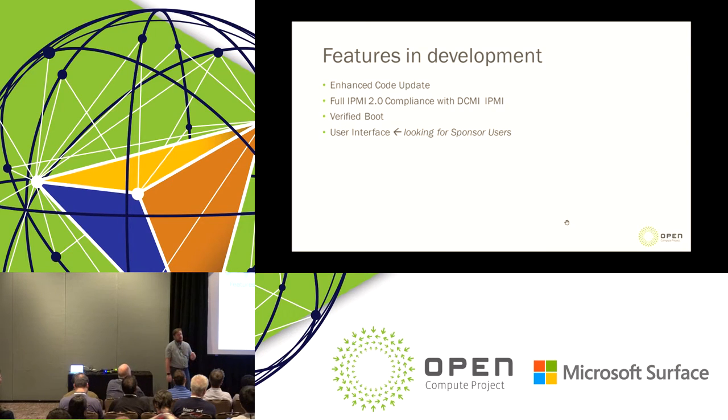These are some of the features that we're actually putting more effort into this year. So, enhance the code update. One way of doing the code update is to simply update the whole flash. Well, there are better ways to do it, more efficient ways to do it, and so we're trying to fix that up. There's the IPMI 2.0 compliance that we're trying to work towards, verified boot, and the user interface.